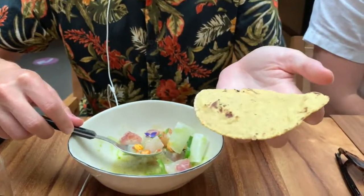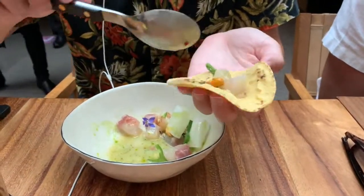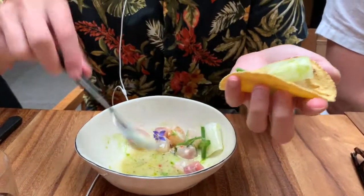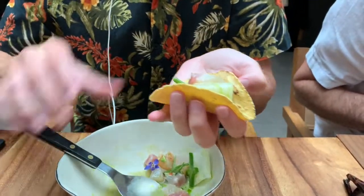Ooh, caliente, super hot. Oh my god, it's hot. Okay, you guys don't make jokes when you're here. Bad things happen.